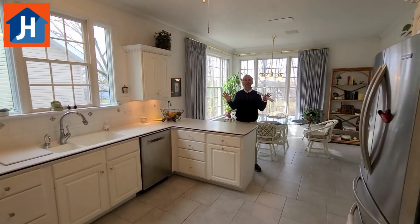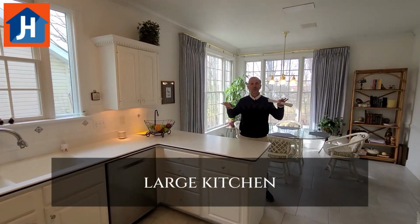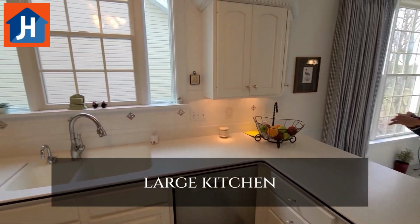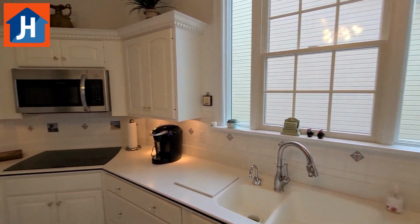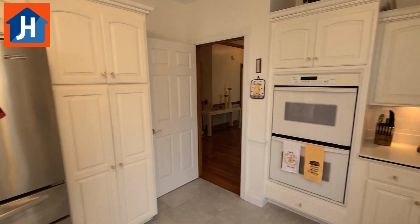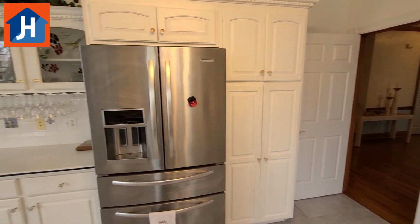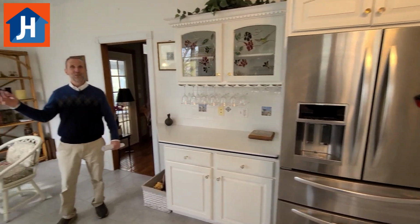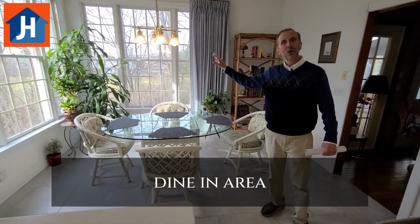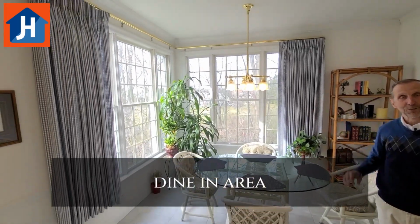This kitchen is amazing. Ceramic tile floors, tons of cabinets, double oven, all the appliances stay, microwave, dishwasher, and refrigerator. Another thing I love about this kitchen, beautiful eating area with a ton of windows looking out over the nature in the backyard.